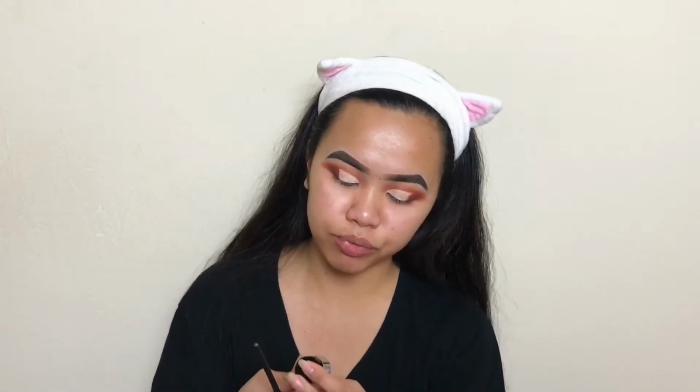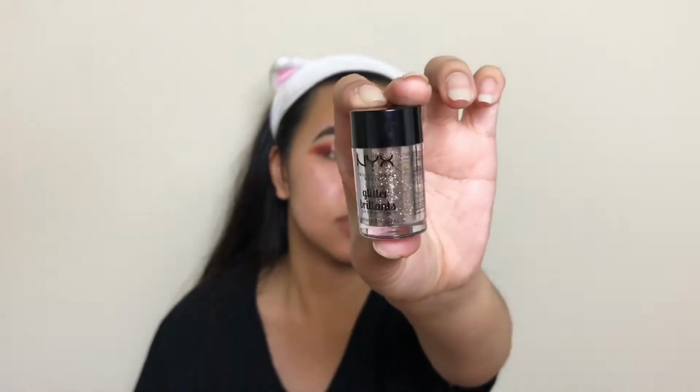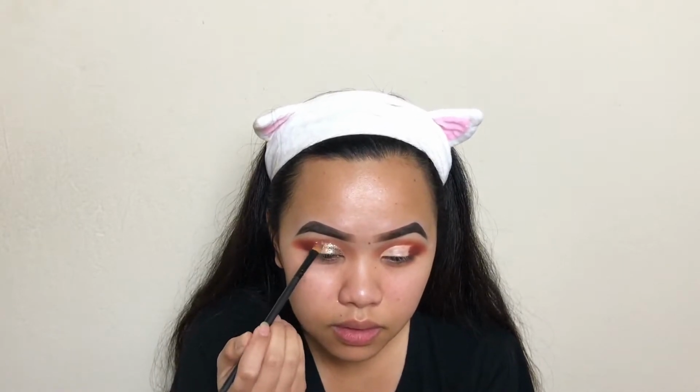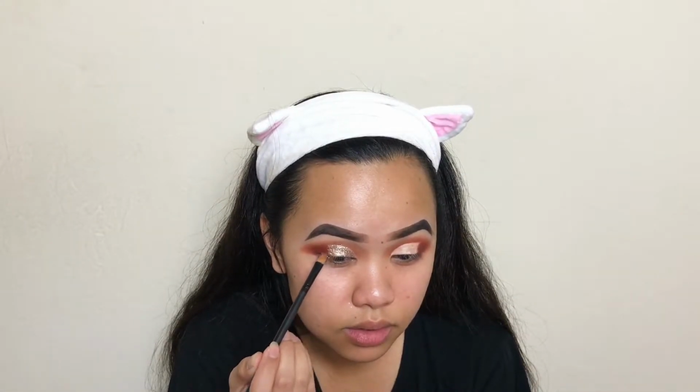And as for the glitters, which is next, I'm using the NYX Glitter Brilliance in the shade Bronze. I don't know if you can see it on the camera. Yo, this is so pretty.